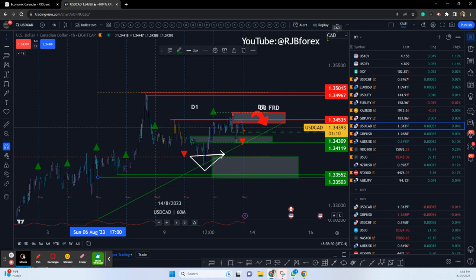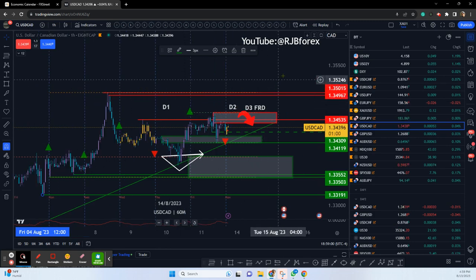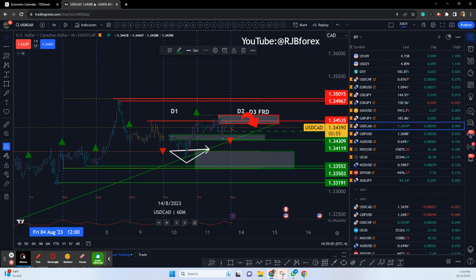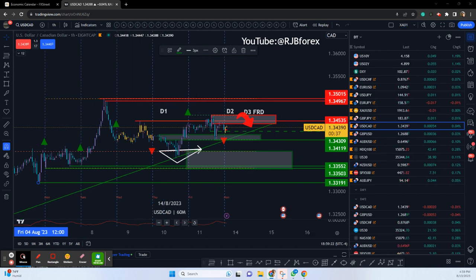So 133.50 at the extreme, stops below. Prospects there for 133.20. And looking at the calendar for Canada, CPI will be on the 16th of August. So a strong number there would stir up sentiment around the Bank of Canada, which is currently in wait and see mode.